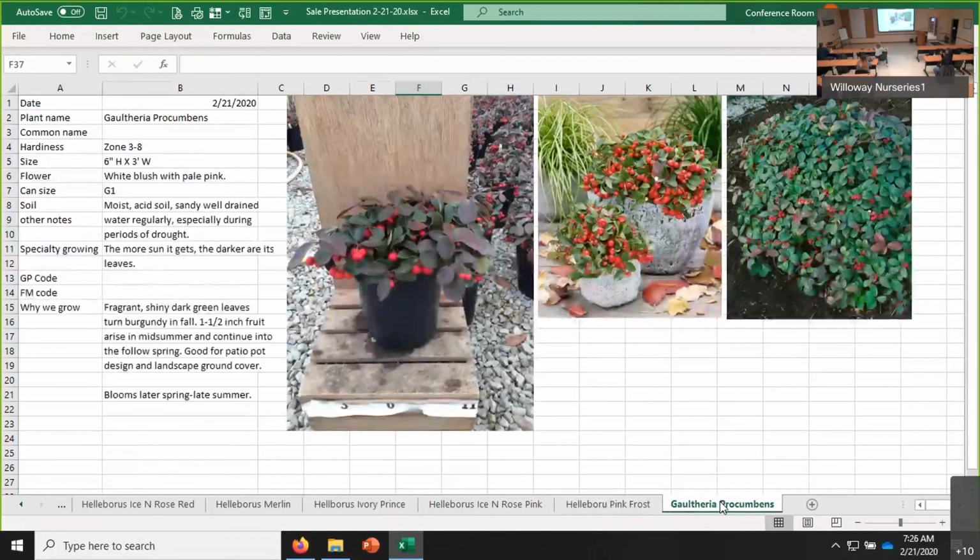And then last, you have the Gaultheria procumbens. This is a variety that we actually have another variety of. The other one is called the Winter Splash, but we sell that during the Christmas program. It's very good. I think we should also sell it during spring, but for the spring, this is the variety we're going to have.